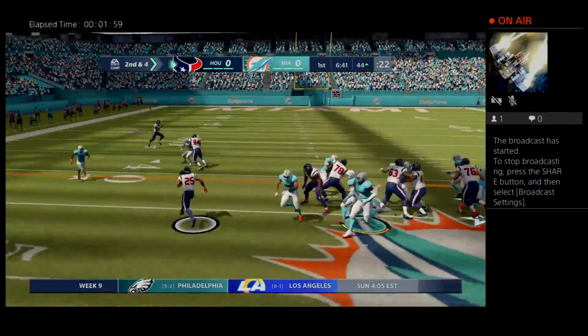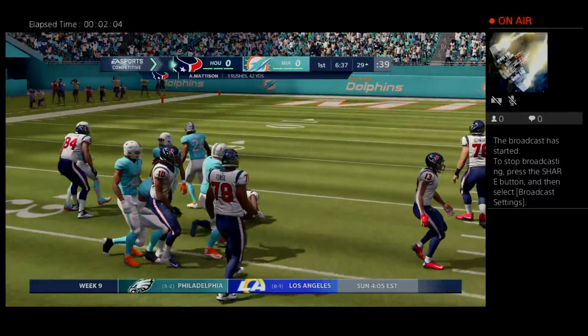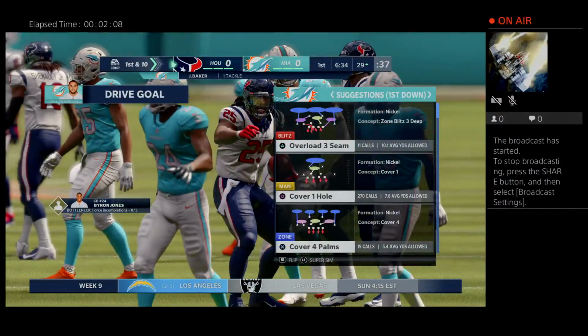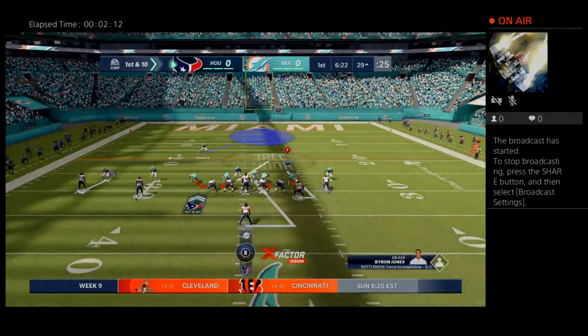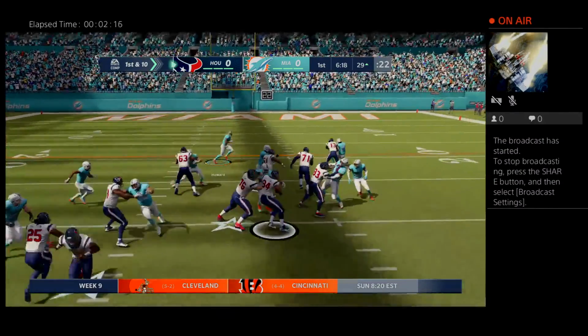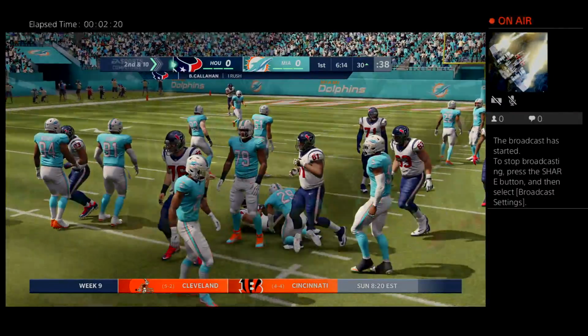Running from the shotgun with Madison. And he's taken down inside the 30. 15 yards on the play, first down. Well, there's plenty of real estate for him to maneuver on that run, and let's face it, this shouldn't be a surprise. He's one of the better backs in the league. Had to come into this game with the idea, slow him down, otherwise it's going to be a long afternoon.